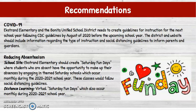For COVID-19, Ekstrand Elementary and the Bonita Unified School District need to create guidelines for instruction for the next school year following CDC guidelines by August of 2020 before the upcoming school year. The district and website should include information regarding the type of instruction and social distancing guidelines to inform parents and guardians. So with this recommendation, by having succinct and clear guidelines on the school and district website, this will encourage parents to allow their children back to school and also increase enrollment.